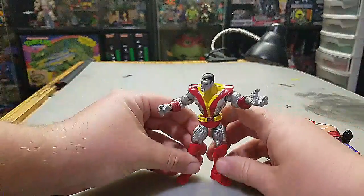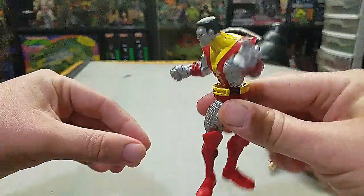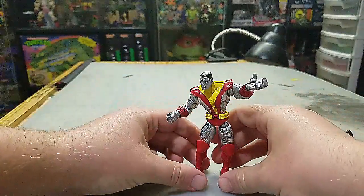Universe Colossus. Let me lower this camera here. He is very shaky. So angry. Sorry, just kind of ripping him a little bit.